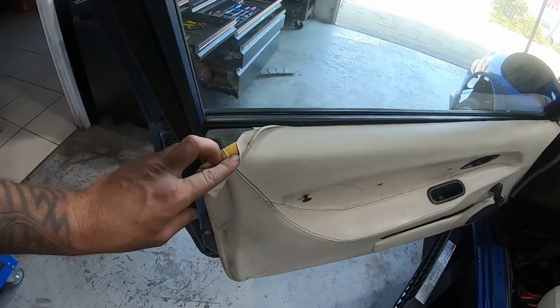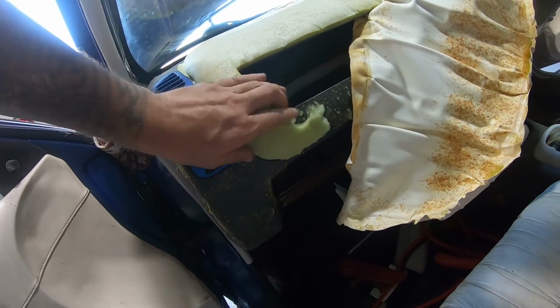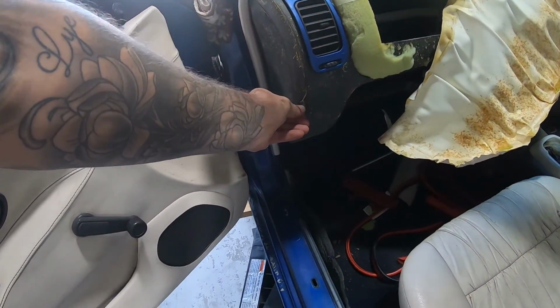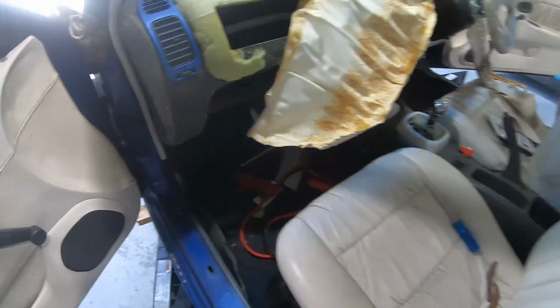Okay, so status report. Whoever put this stuff in did not want it to come out, so it's really glued on. Like, you can see this foam says heavily glued on. I don't know how I'm gonna get that off. I have to scrape it or something, but it's not the greatest look. Let's put it that way. Look at all this glue. But we're doing what we're doing.